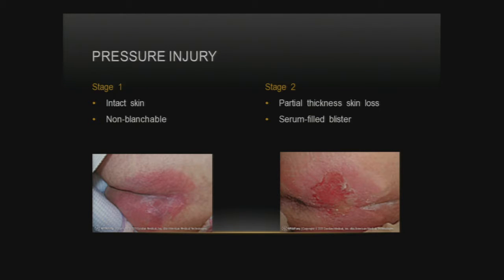So let's look at stage 1 and stage 2. Stage 1, intact, non-blanchable skin. If you were to press on that skin, it's not going to return a color for you.